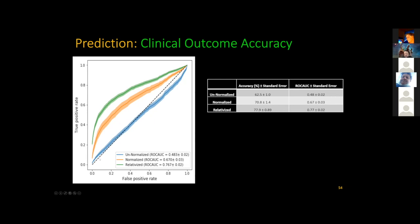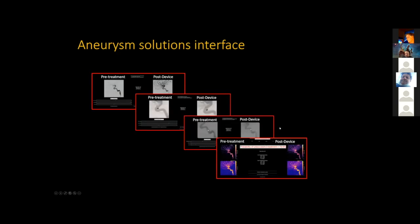If you use raw data without any processing, without accounting for hand injection, without accounting for C-arm orientation, you're getting a flip of a coin, worse than a flip of a coin. Now, when you correct for injection, you get to a 0.67 area under the curve. When you also account for C-arm orientation and for shortening, you get to a 0.77 area under the curve.